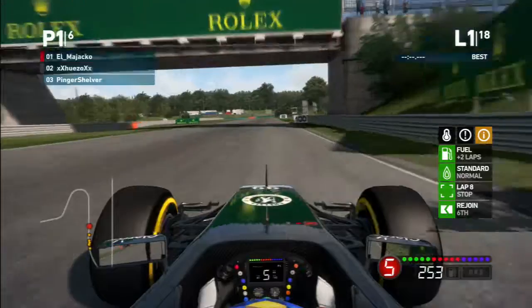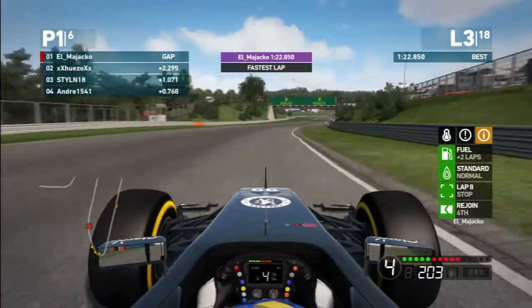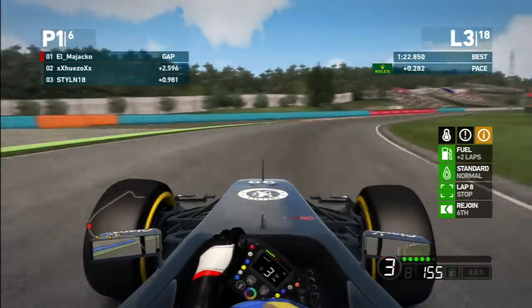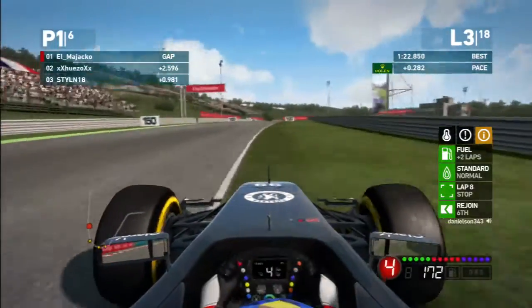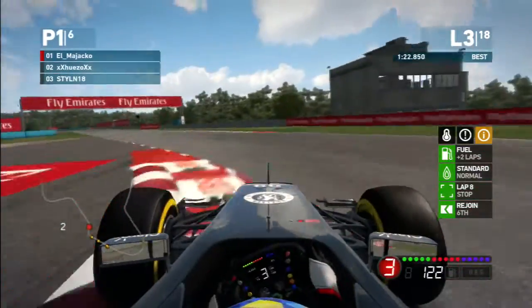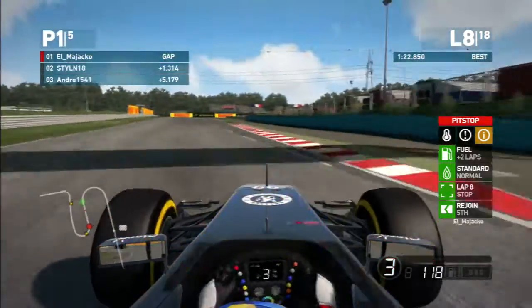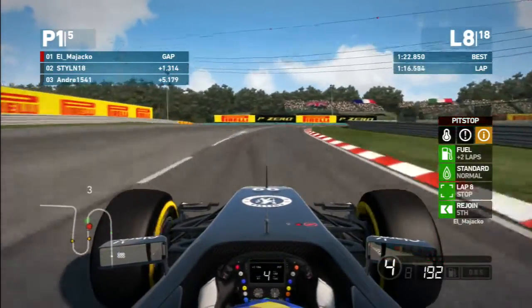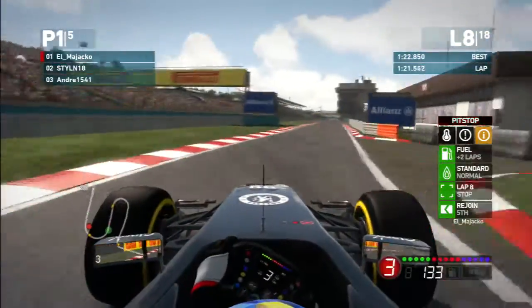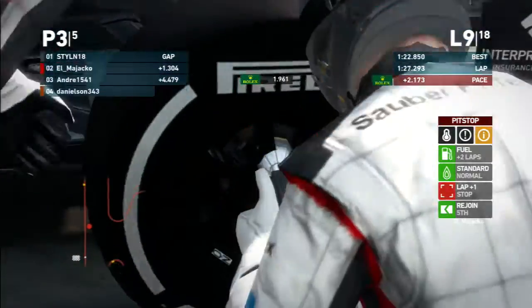Position is swapping back in P3. By lap 3 we've extended our margin. Huzo still second and STYLN has moved up to P3. And we do have a little bit of a moment there, but managed to save it and continue in the lead with roughly a 2.5 second lead over the pack of 3. And by lap 8 it's time for us to pit, and STYLN is the only car that's really stayed with us, having overtaken both Huzo and Danielson at some points. Andre also moving up to P3.